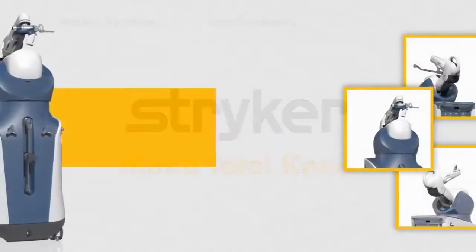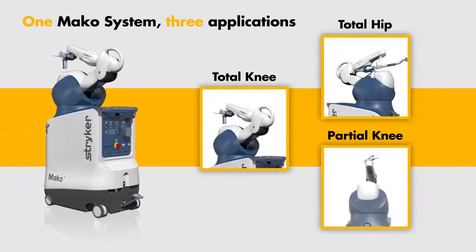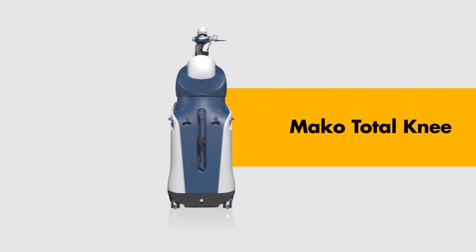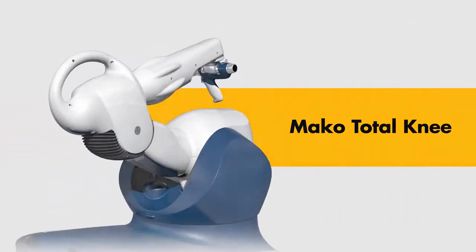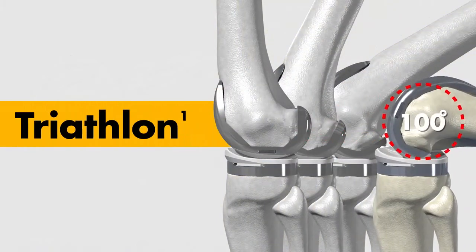You have the potential to more accurately place implant components compared to plan with the help of MAKO robotic arm-assisted surgery. Introducing MAKO Total Knee, a key milestone in orthopedic surgery. The MAKO Total Knee application features our clinically proven Triathlon Total Knee system.